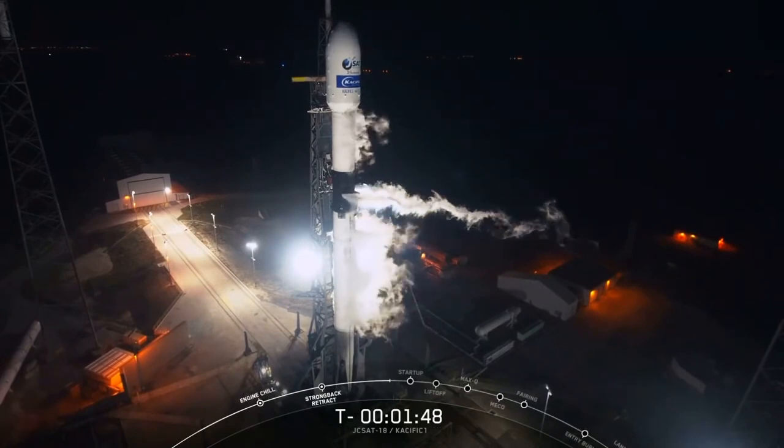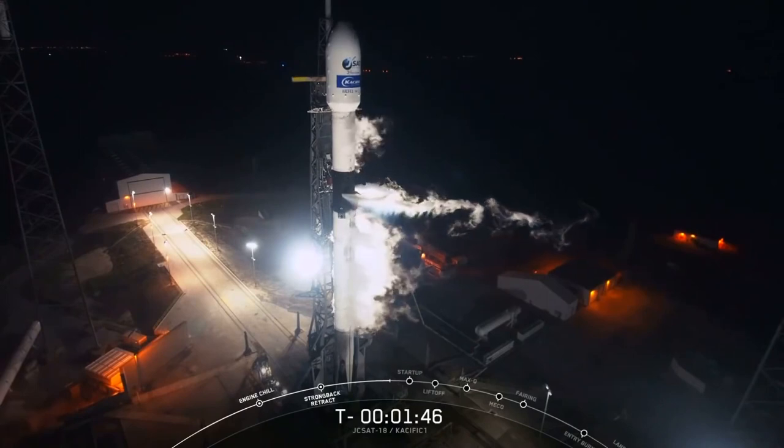Stage 2 lock load is closed out. And vehicles on internal power.